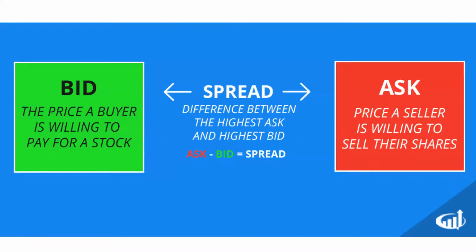If you walk into a store, you pay full retail, you buy whatever they're asking, right? The ask price, okay? That's the ask price. If you negotiate it a little bit, or if you wait around for a sale, that's the bid price. And of course, it's reversed if you're short selling. So the bid is the price a buyer is willing to pay for a stock, and ask is the price a seller is willing to sell their shares at.